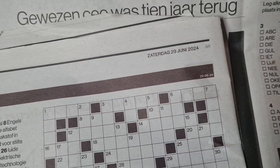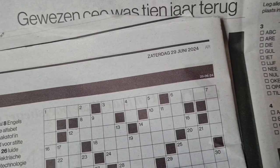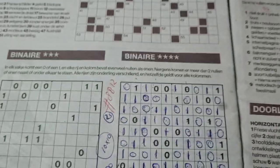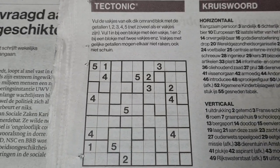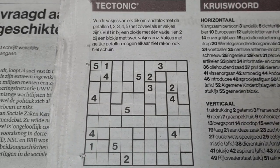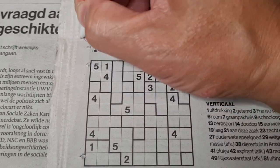The fourth and last puzzle in this puzzle page, in the weekend edition of Saturday, Sunday, June the 29th, June the 30th, 2024. I've already solved three puzzles: the four-star Sudoku, the killer Sudoku, and the binary puzzle. It's now time for the Jigsaw Sudoku, aka Tectonic. This one will be number 8813.